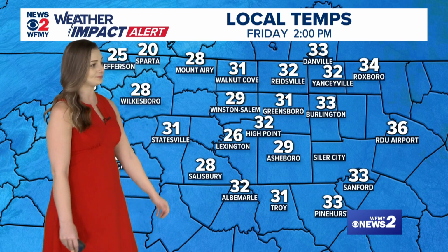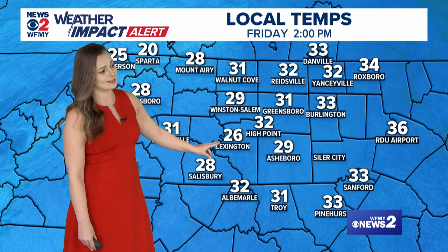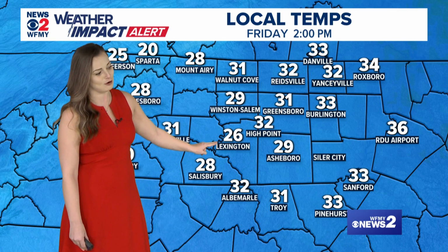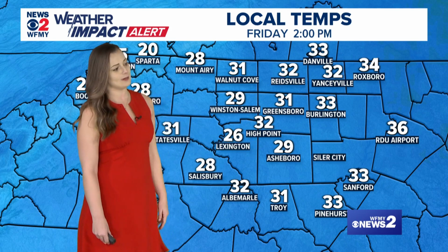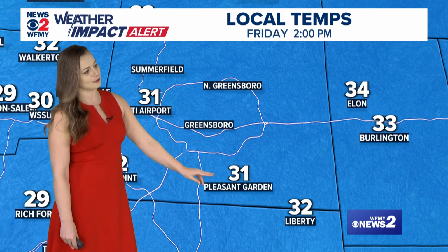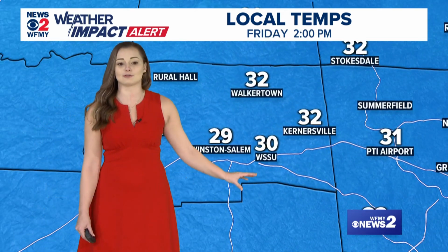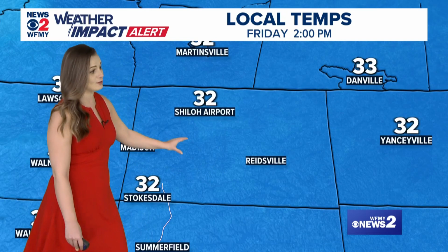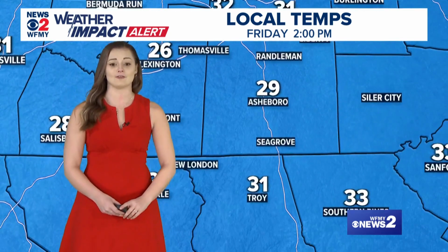Local temperatures across the area are in the mid to upper 20s and lower 30s: 26 right now in Lexington with that snow falling currently, 31 in Greensboro, 32 in High Point, 29 right now in Asheboro. Let's zoom in just a little bit into Guilford County: 31 in Pleasant Garden, 32 in High Point. We are hovering just at around the freezing mark. As we head into the next few hours with that snow coming in, dropping a couple of degrees, I'm expecting us to stay in the upper 20s and lower 30s throughout the day today.